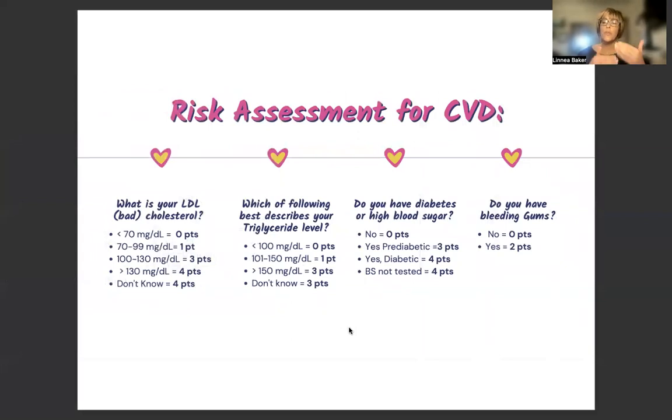Now, which of the following describes your triglyceride level? We said triglycerides are related to your sugars. So if your sugars are up, you tend to have higher triglyceride levels. If your triglyceride levels are less than 100, you get 0 points. If they're 101 to 150, you can give yourself 1 point. And if they're over 150, you're going to get 3 points. But if you don't know, give yourself 3 points.